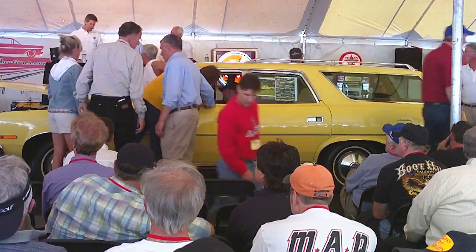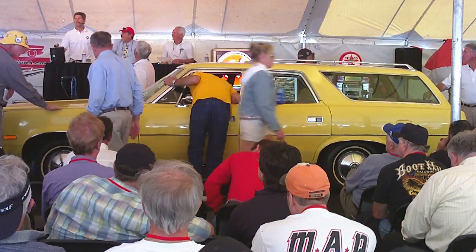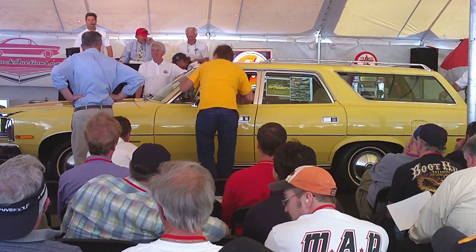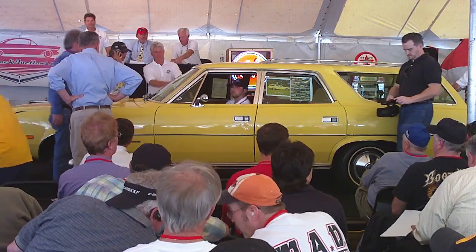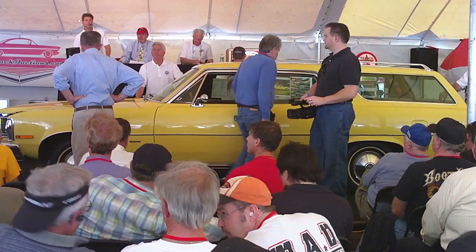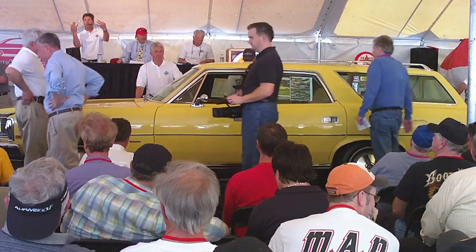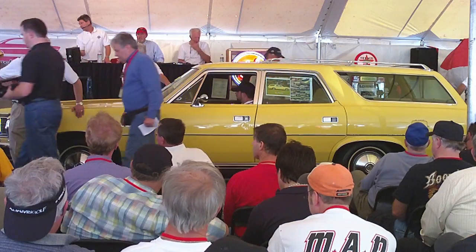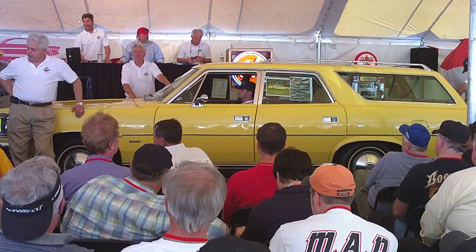You're highly trained professionals. We are all highly trained professionals. Right, and what we want to tell you right now is very important. This car is yellow. Look at the guy with the red and white jacket on.